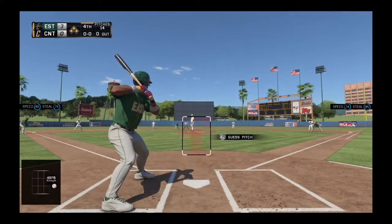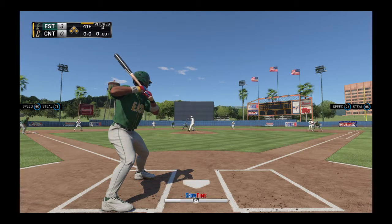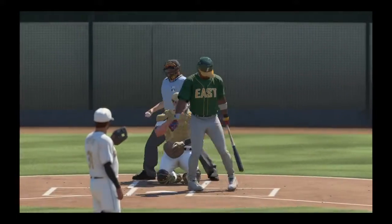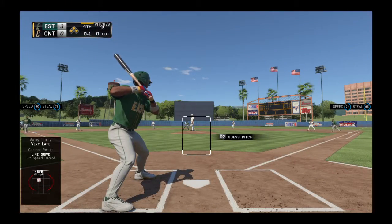Number 24 will dig in. 1 for 2, including a home run thus far. Yeah, he definitely got a hold of that one earlier. He put a good swing on it. First pitch coming. Here it is. Sends that one out of play for strike 1. Let it rip right here.